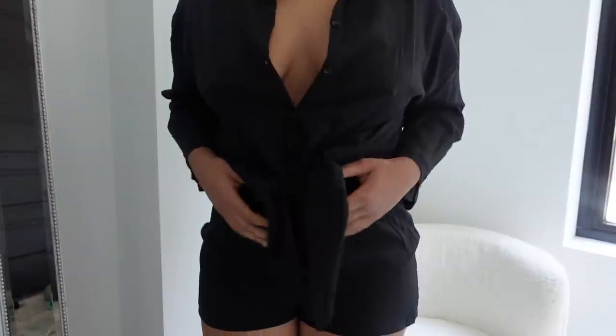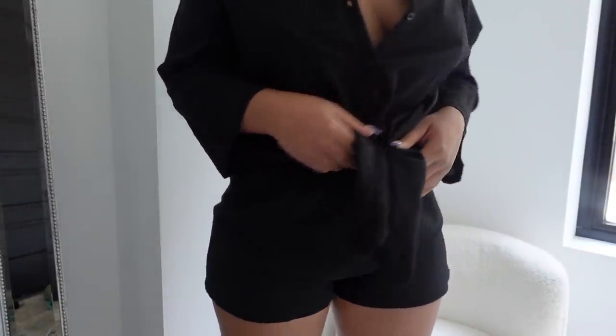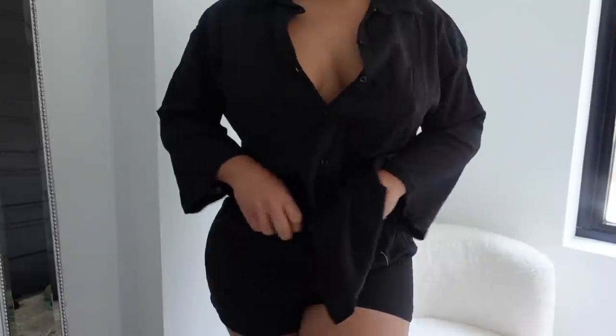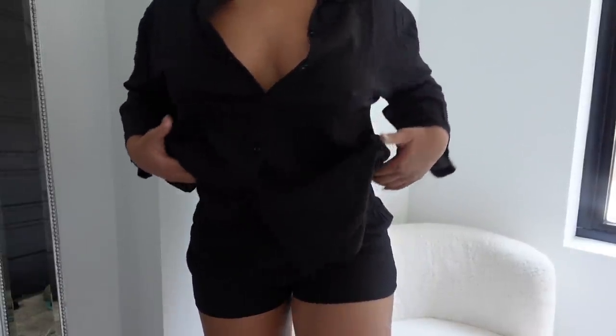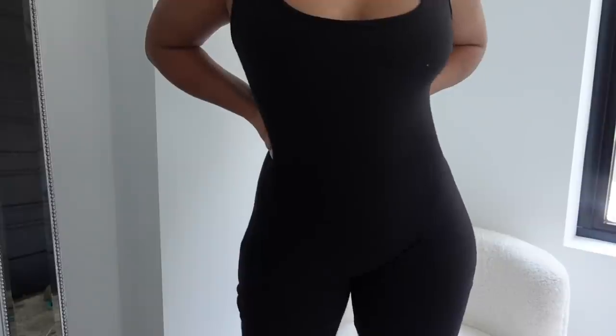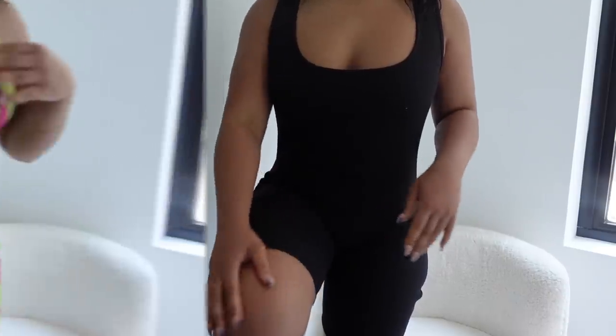So I picked up this two-piece linen set. This gave me very much breakfast on vacation vibe. Like, you just throw this on effortless, or you can wear it during the summertime when you want to run errands. It's very light and casual. I picked up this jumpsuit. You can never go wrong with a jumpsuit.